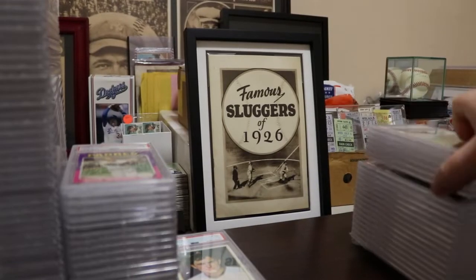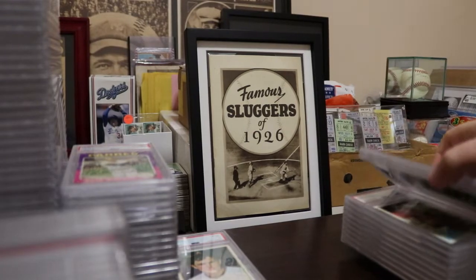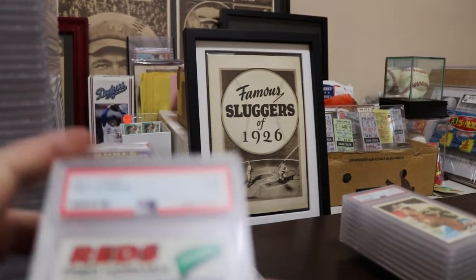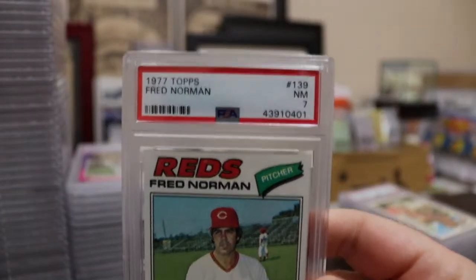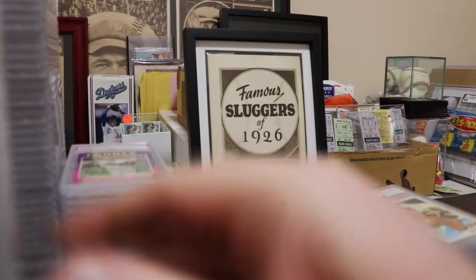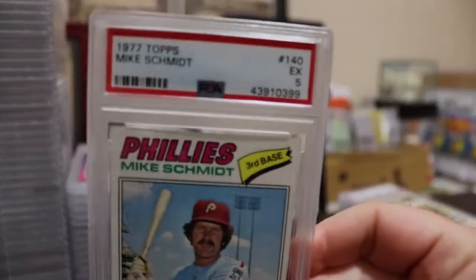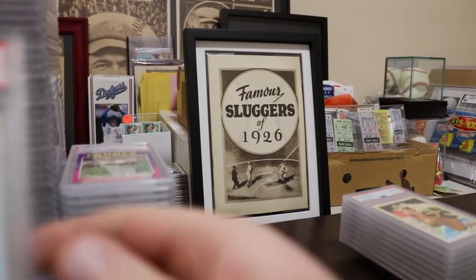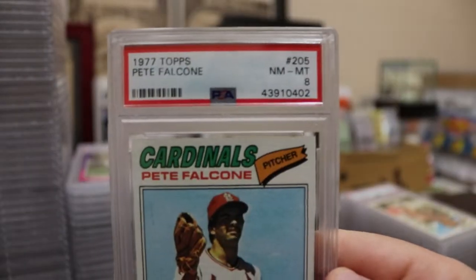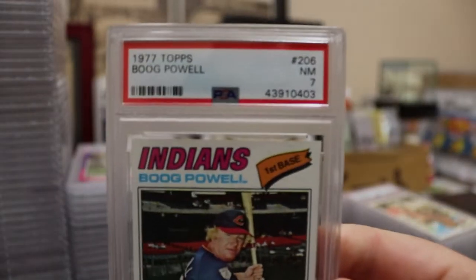Okay, and then I got some 77s. I'll go through these real quick. There's some decent stuff in here, but don't want to spend too much time on these. So most of them came back pretty good. Fred Norman, PSA 7. Mike Schmidt, that one's cool, PSA 5. Another Mike Schmidt card. Boom. Let's see, Pete Falcone, PSA 8. Alright. Boog Powell, there's that guy again with the funny name, haha, PSA 7.